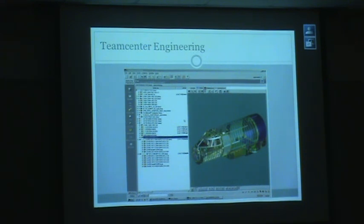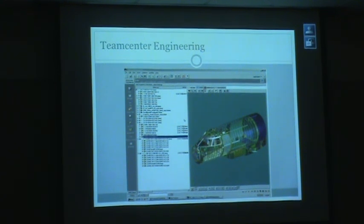So the system is a great system for doing quick visualization, for doing routing, for doing all kinds of engineering operations in the product definition.